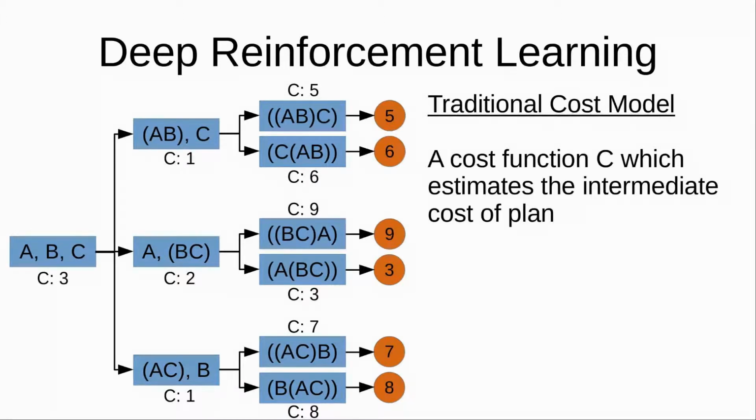So when you have a cost function like this, you have to use some kind of dynamic programming approach in order to figure out where your optimal plan is, right? So if you start at that initial node, you have to do a search to expand different nodes and do the Selinger 2 to the n thing in order to figure out that, okay, I want the plan that joins BC first and then joins A on the left.